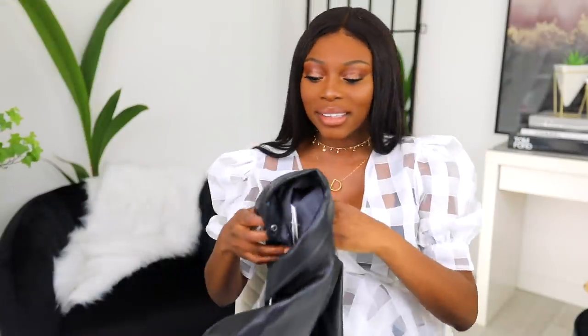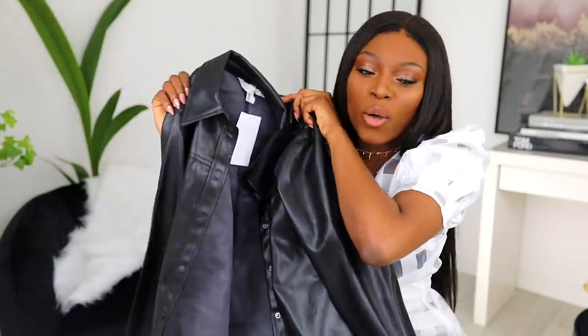So one of the first things I purchased was this faux leather shirt. Firstly, I'm addicted to leather. I always have been for a really long time. I tried to go more for faux leather, and these are about to be really in trend. And when I saw it, I was like, I need this.